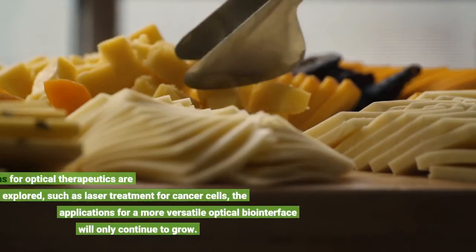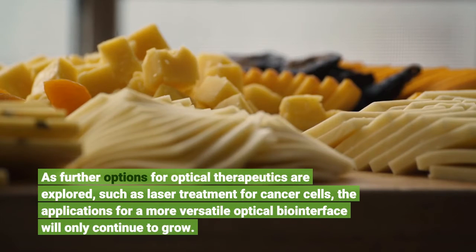As further options for optical therapeutics are explored, such as laser treatment for cancer cells, the applications for a more versatile optical biointerface will only continue to grow.